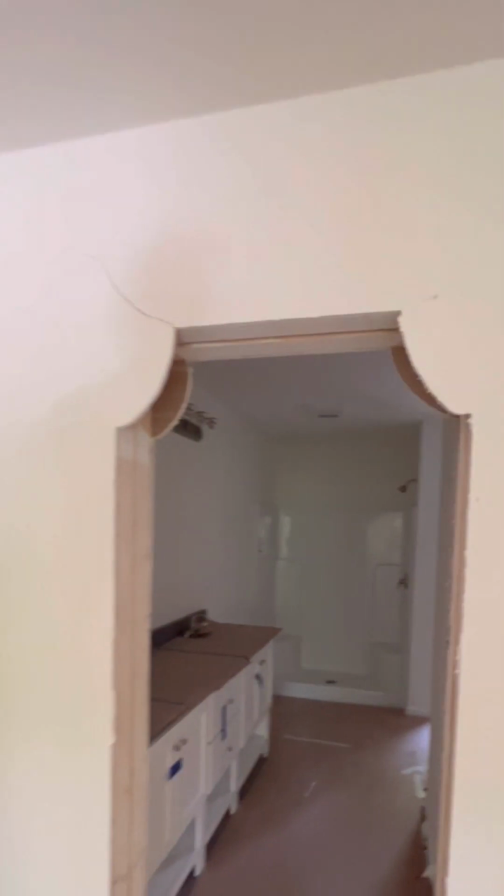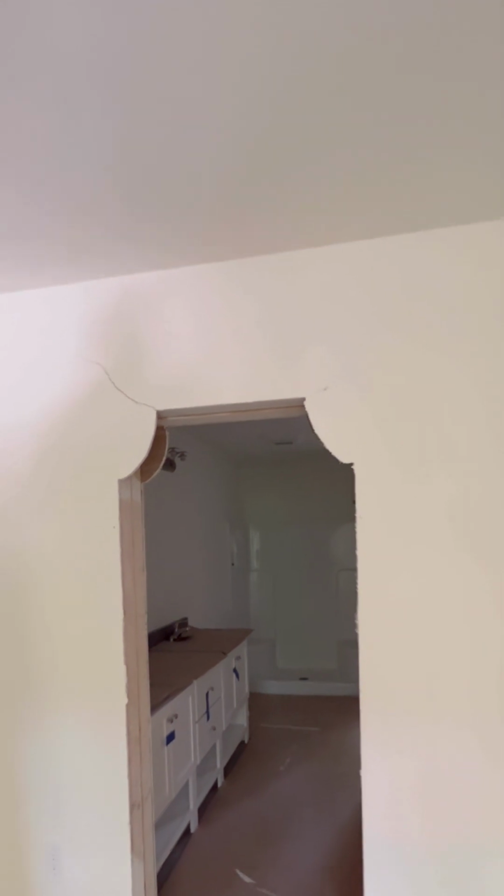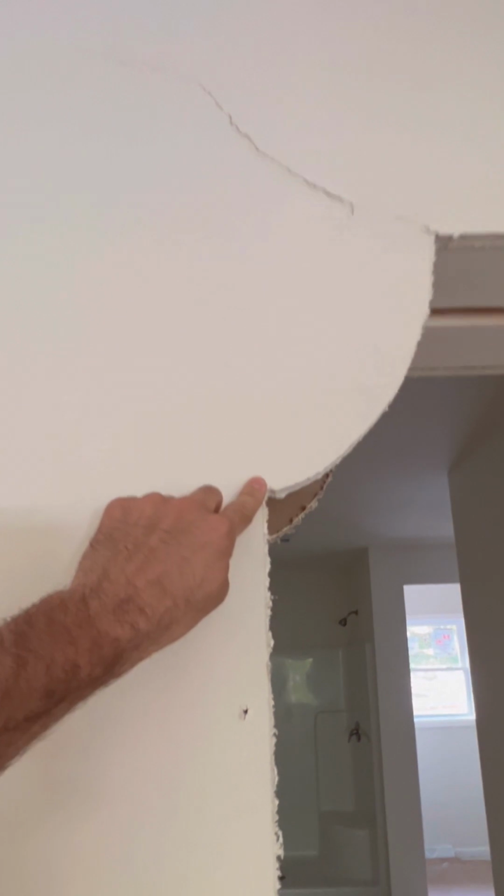A lot of people ask about why the walls are cut like this. You see this crack here? If this was cut square, that crack would have been a lot more pronounced. Maybe it would have gone the whole way over. So our guys will come in here, cut this out square, touch up all the drywall cracks, and then trim it on out.